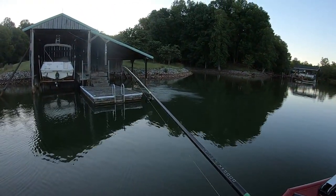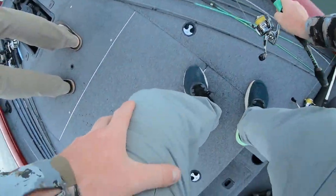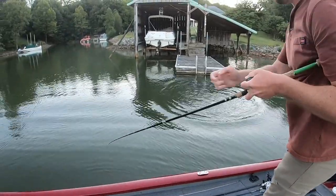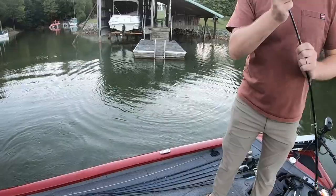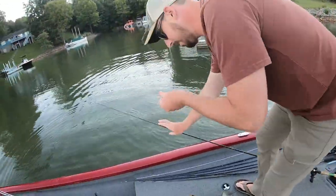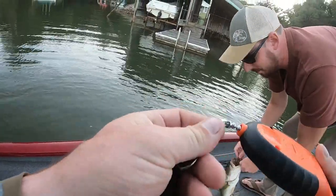That's a good one. Where is it? Just coming out of my bag, man. Oh my gosh! What the heck? That's a big one. Look out. Nice. Got him. That's the big fish of the trip. Alright, calm down. Use my scale. Put it right back.